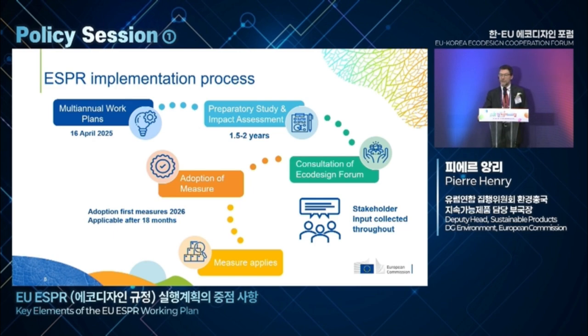And this comes with a wide consultation of stakeholders. So industry stakeholders, for example, are involved right from the beginning of the studies. They can participate. They give their input in terms of assessment of the product, of what is feasible to regulate. And at the end of the process, it is discussed in what we call an Ecodesign forum, gathering all these stakeholders and drawing the main conclusions of this study in view of regulation.